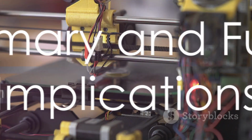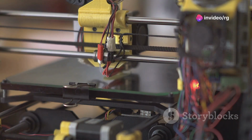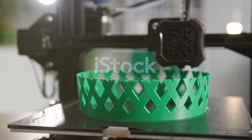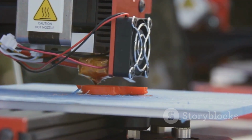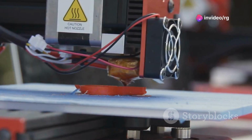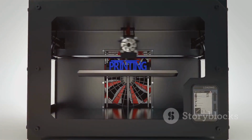To summarize, 3D printing, or additive manufacturing, is a process that creates three-dimensional objects from a digital blueprint. It does this by building up the object layer by layer, following the pattern outlined in the blueprint. The result is a precise, tangible replica of the digital model. This technology is revolutionizing various industries and paving the way for a future where anything you can imagine you can create. It's a testament to human ingenuity and the limitless possibilities of technology.